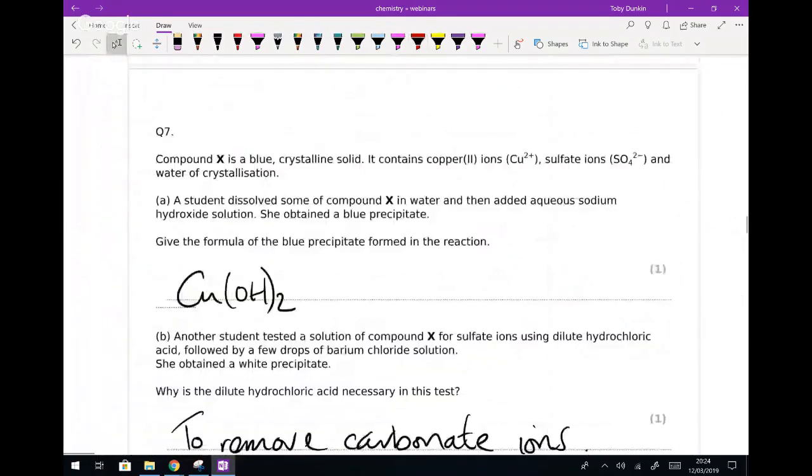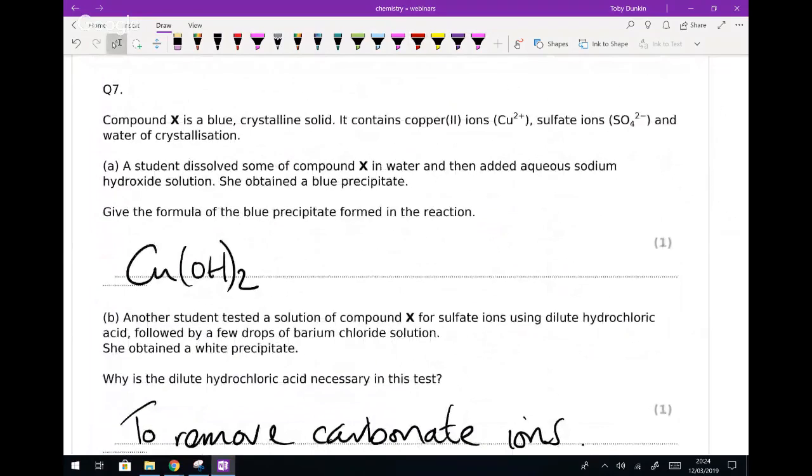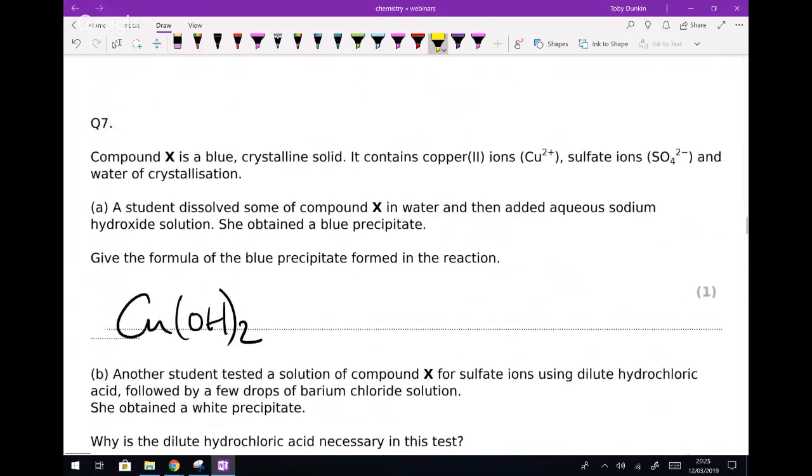Next, here's our precipitates and their formulae. Compound X is a blue, crystalline solid. It contains copper 2+ and sulfate ions and water of crystallization. A student dissolved it in water and added sodium hydroxide. They obtained a blue precipitate. Give the formula of the blue precipitate. Please note that all the hints are in the question. Copper 2+, you just had to remember that hydroxide is OH-, which means I'm going to need 2 of them.